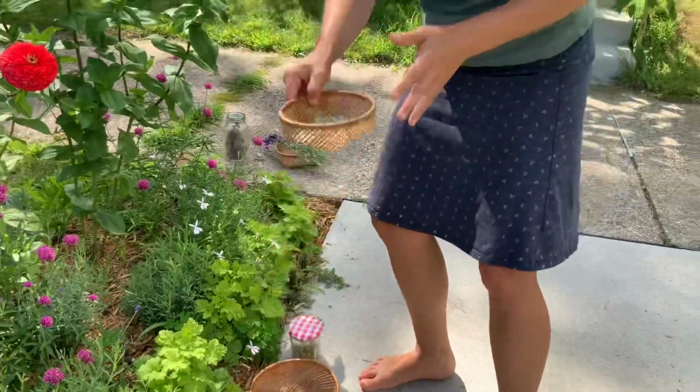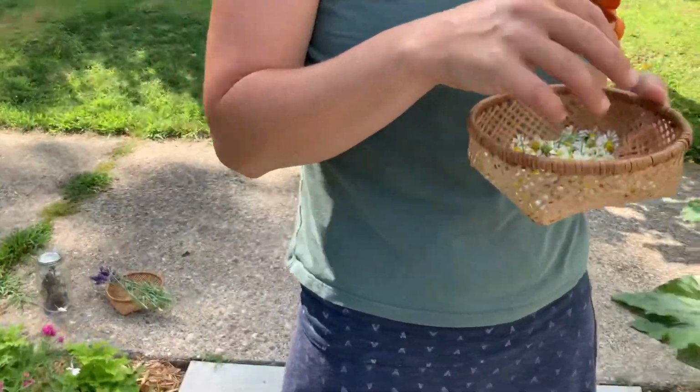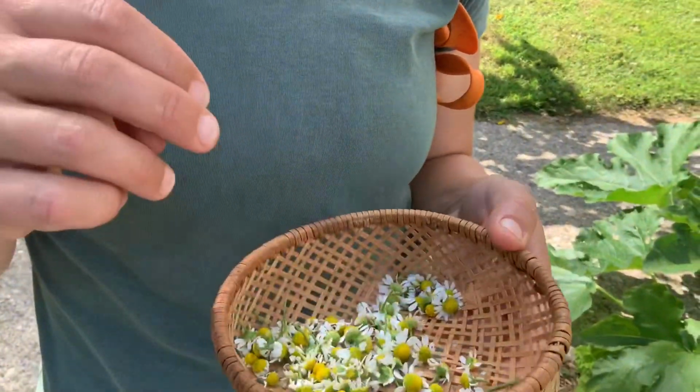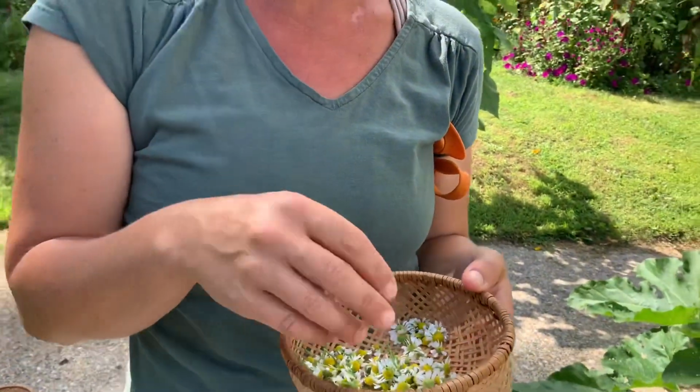So chamomile also gets rid of inflammation on the skin. One of my favorite steams is for facial steams is chamomile and lavender, and it's also my favorite bath.